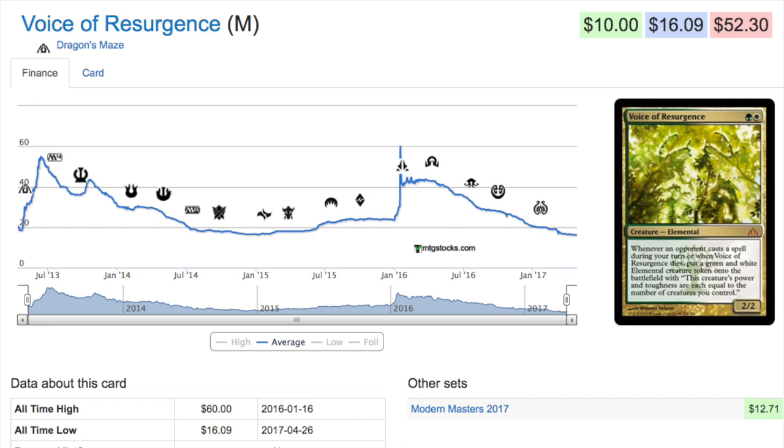And this card was recently $60 in 2016. So unlike Show and Tell, there wasn't this slow and steady and grindy decline. There was just a huge, huge plummet. And when you talk about Voice of Resurgence, it's a card that falls out of the meta and then goes back into the meta, and it's one of those things that goes up and down quite often. So here we see a card where the cheaper edition is not that much cheaper than the original, and it's because the artwork is the same and, more importantly, it's from a recent set.